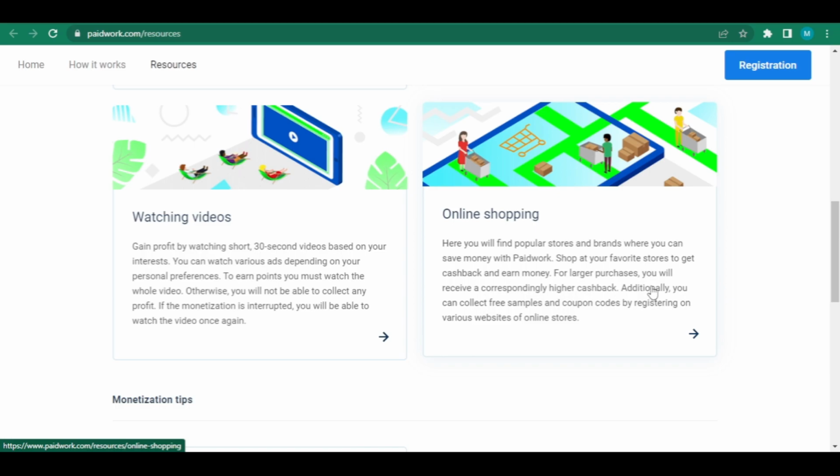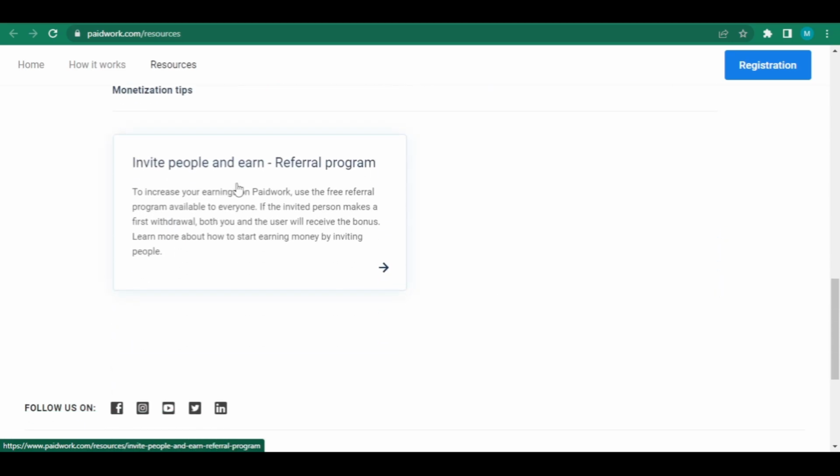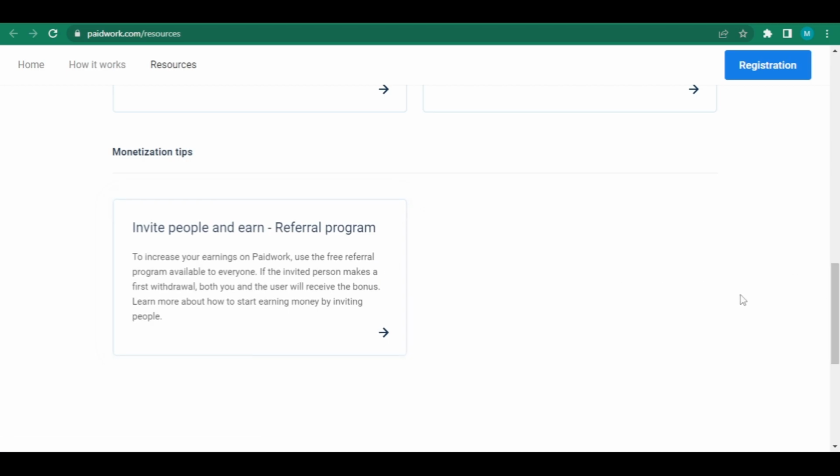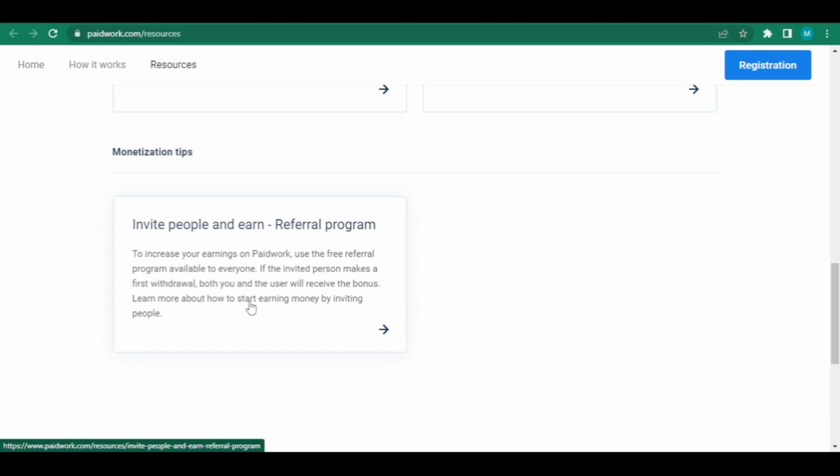You can also encourage individuals to take part in those companies' referral programs and get money. Improve your earnings on paid work by taking advantage of the free referral program, which is open to everyone. Both of you will get a bonus if the individual you advised makes their first withdrawal. Learn more about how to start approaching people for money.